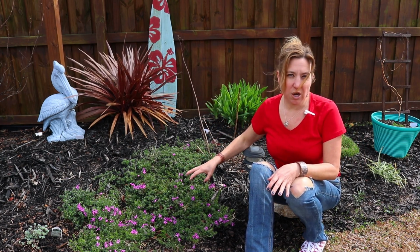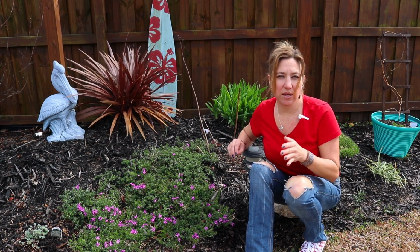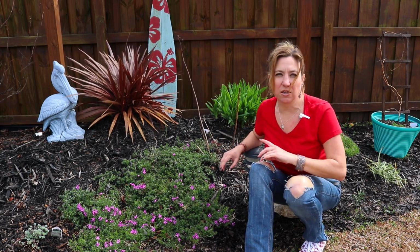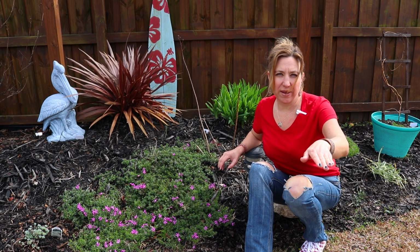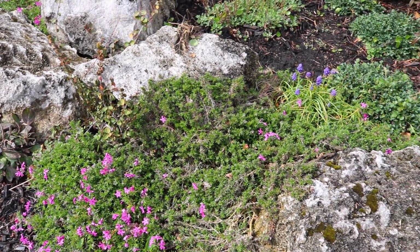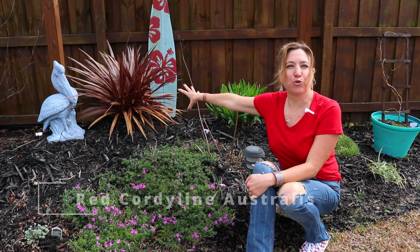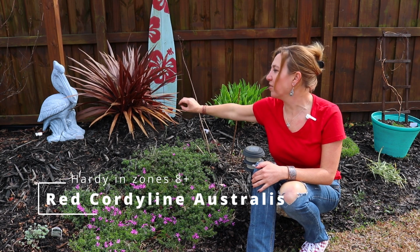This is a ground cover. It does spread quite easily, and you can divide it up. In fact, this is a division from a larger plant I have on the other side of my yard, which I will show you because that one's creeping up all my beautiful rocks. So the phlox here, I have the red cordyline in the back there.